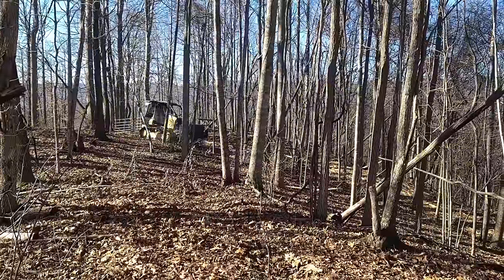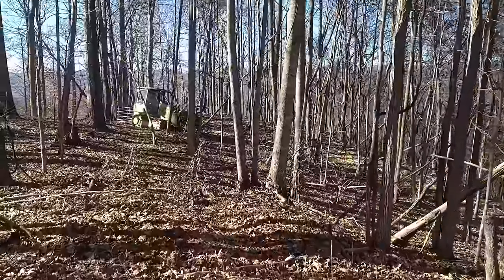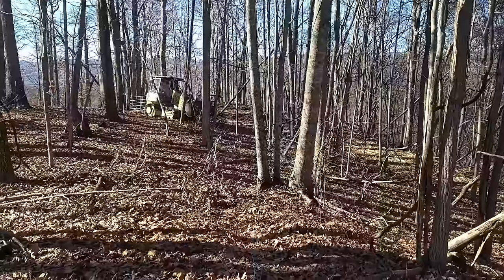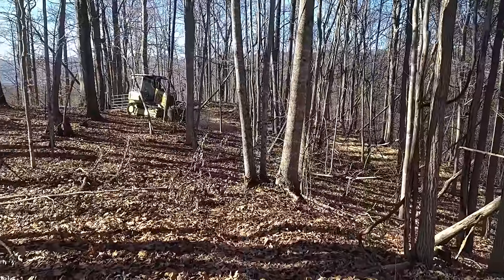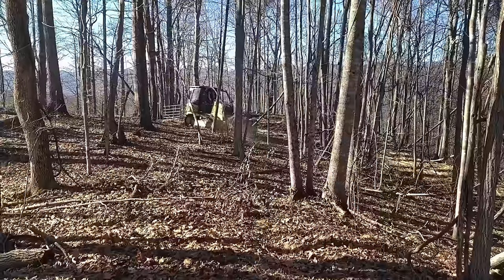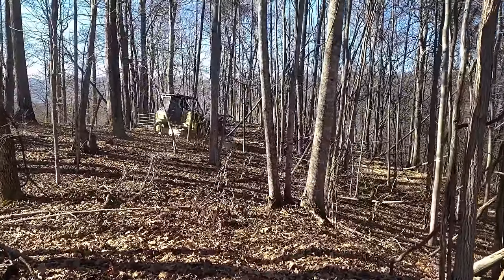I mean, it just eats the tree. So he's clearing out all the little trees, which is going to make it really great for the big trees. But he ran over a poplar that I was like, hey, I want that. And he said, well, take whatever you want. I'll leave the big ones and you can just take whatever you want.